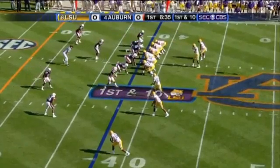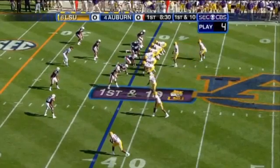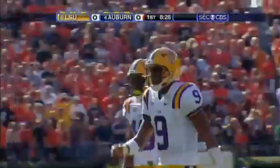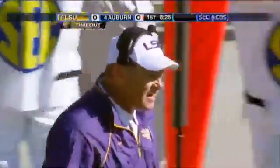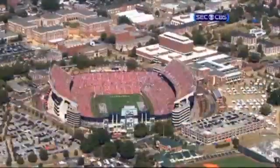3 wides to the left. Blitz threatened by the Auburn Tigers, and time taken as the play clock winds down to 2. We talked about this last week. These are the toughest play clocks in all of college football, or at least the SEC. They're very, very low, and Jordan-Hare found them.